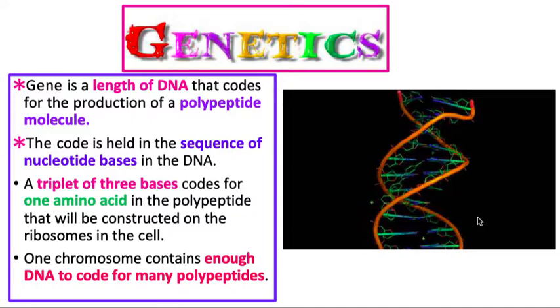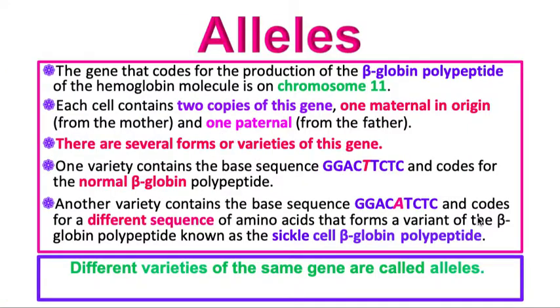Okay, this is a review for you. The gene that codes for the production of beta globin of the hemoglobin molecule is on chromosome 11. Each cell contains 2 copies of the gene, one from mom and one from dad. There are several varieties of this gene. One variety contains the base sequence GGACTTCTC and codes for normal beta globin.